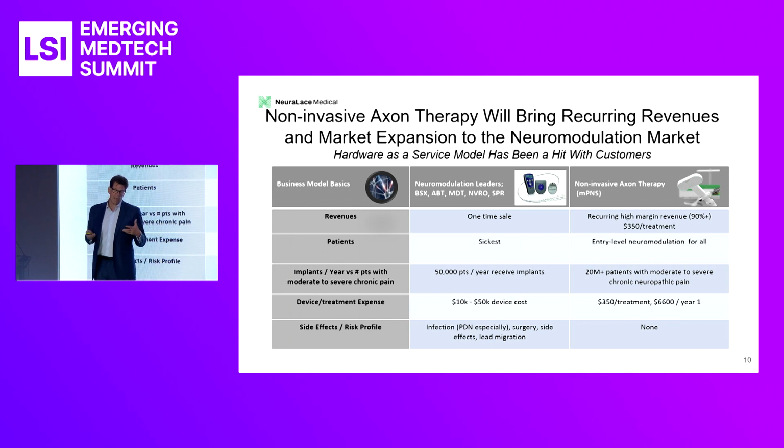And as I mentioned, the projection for neuromodulation is only around 50,000 patients per year. We can treat millions of patients at the top of the clinical algorithm as the entry-level neuromodulation, not the sickest patients, where they're more likely to go with something like an implantable system if they have access to it.